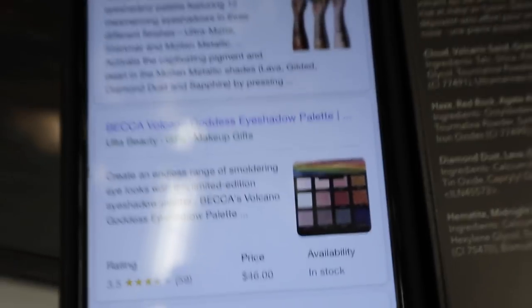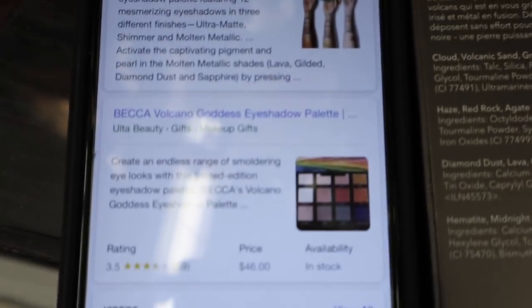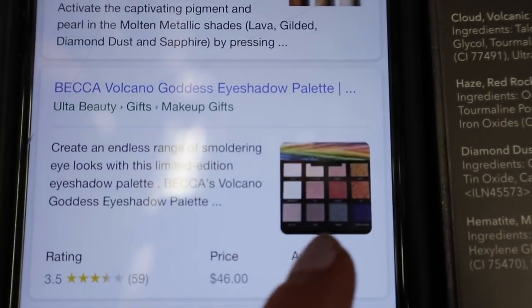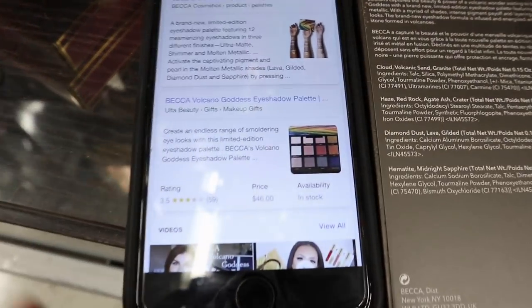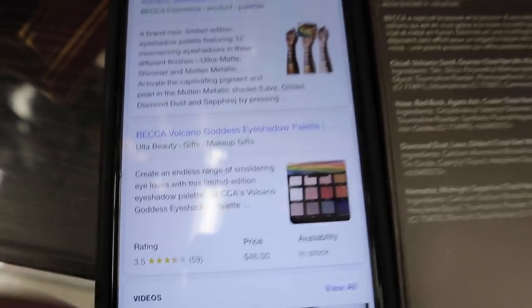$16.99. What is this? I have to Google this real quick. Hold on. So my internet's super slow right now, but that's what it looks like. So it's an eyeshadow palette. They sell it for $46 and it's $16 here. And there are so many of them. It actually looks really pretty. I might need to pick it up.